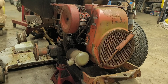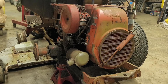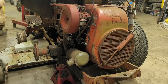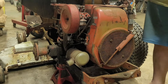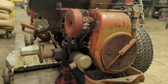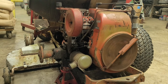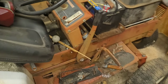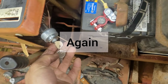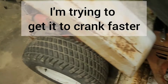Let's try again. Contact. I'm still sparkless. What the heck? All right, so I've got spark back again, so let's try this once more. So I've done two things. Charged the battery up, and I put a new key switch in it, brand new. So if that doesn't fix our issue, I don't know what will.